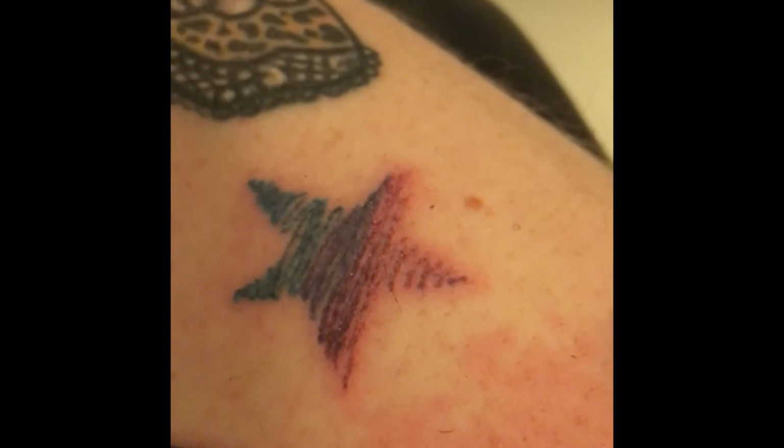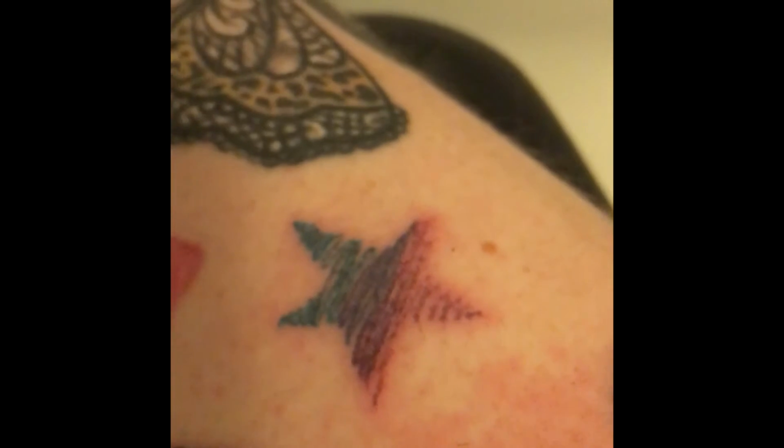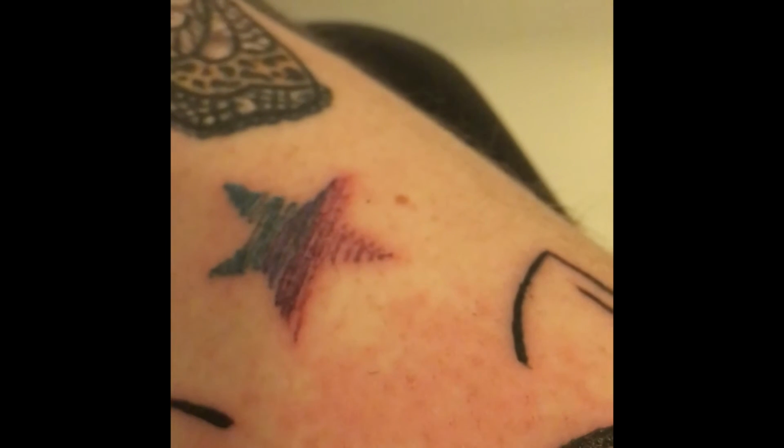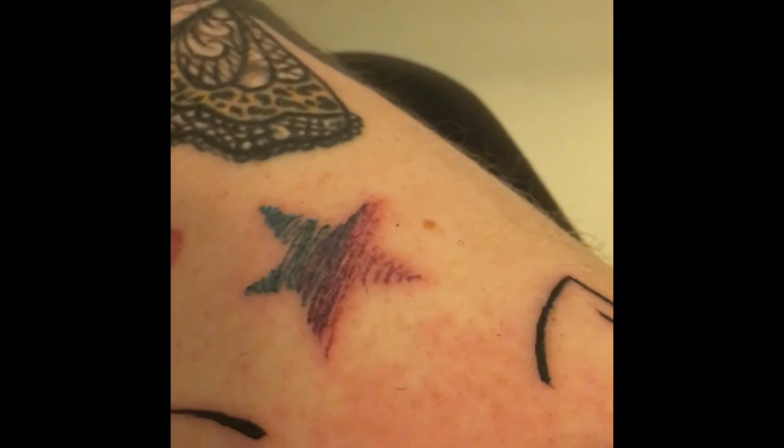You can see there's a bit of hair in it, which I'll have to remove in a minute. I have just cleaned it, but I've kept it out, so I'm going to clean it again just as soon as I finish filming. And yeah, I love my new tattoos. They're amazing, and I can't wait to look at them properly when they've healed.